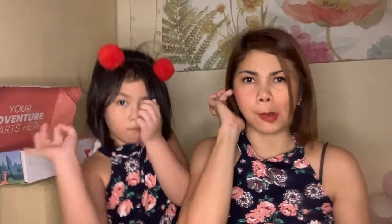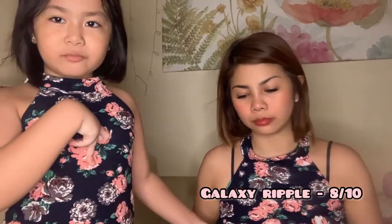Sarap! Kasi hindi siya. Hindi na yung katamis. Medyo sticky lang siya sa mouth. Sticky siya sa throat. At mahirap i-digest. So I can rate this maybe 8 out of 10. Hindi? It's actually 10 and actually 8. 8 out of 10.